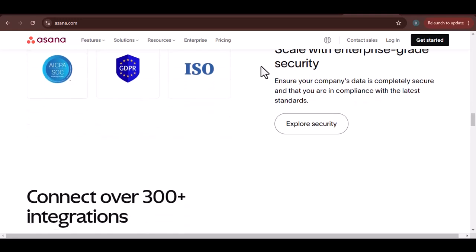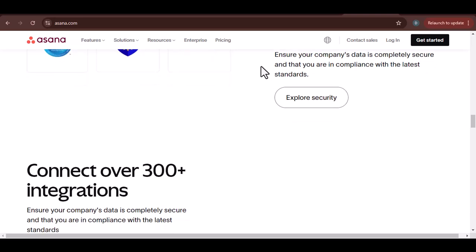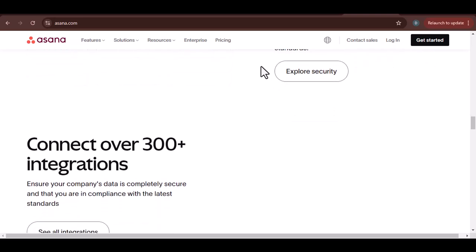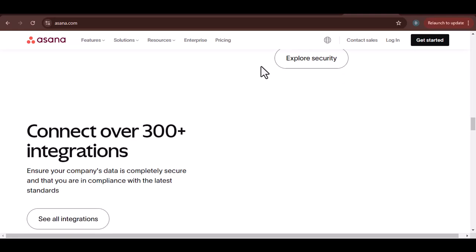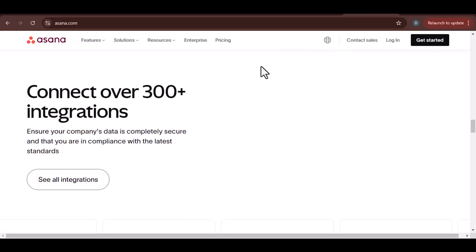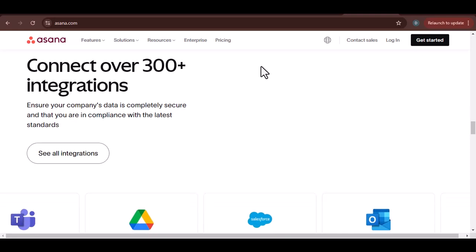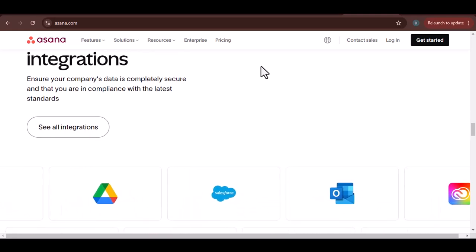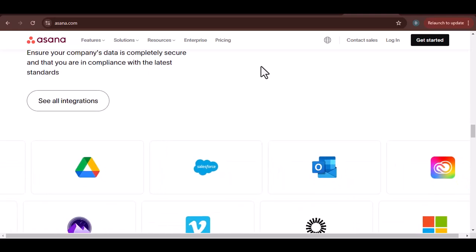Section 5. Real-world examples. Let's hear from some real people who use Asana and how it's transformed their work. Interview 1. A small business owner who uses Asana to manage their team and projects. Interview 2. A student who uses Asana to stay organized and manage their coursework. Interview 3. A freelancer who uses Asana to collaborate with clients and manage their workload.